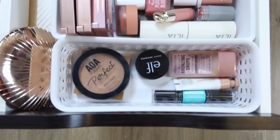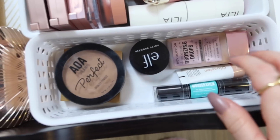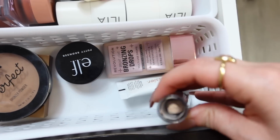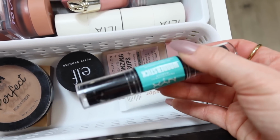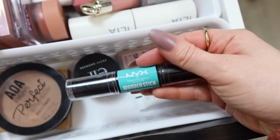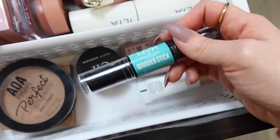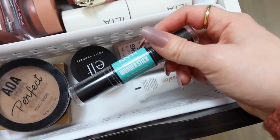So here in this front section I have my bronzers. I have cream bronzers over here, cream and liquid. The NYX Wonder Stick in Fair. This is like a contour and highlighter stick. This is actually a really great product. The packaging's not the best, and the highlighter broke, so I had to smush it back down in there, which was annoying. But these are beautiful.